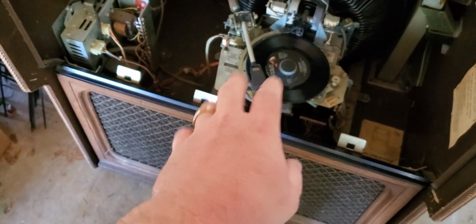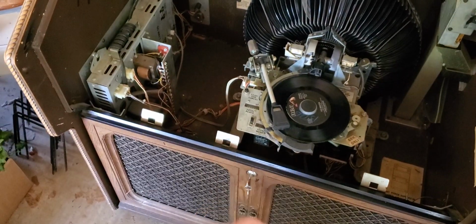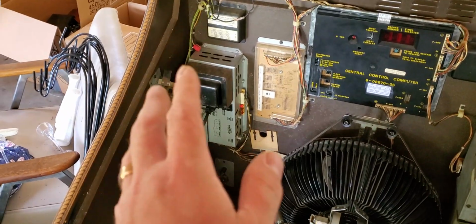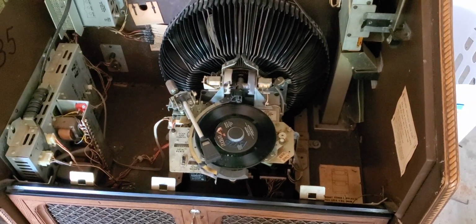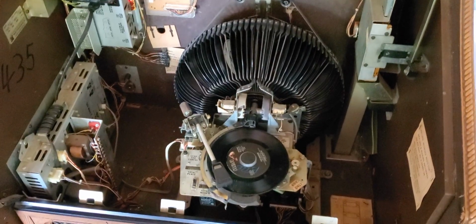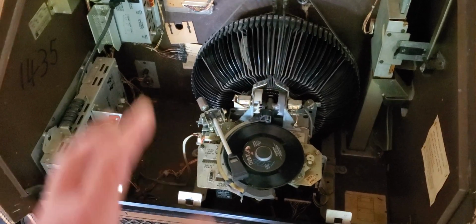Put in a new needle, new turntable belt, 2 new speakers. The amplifier, I didn't have to touch it. It's all got the original caps in them. Didn't have to touch the power supply. And it'll take coins. Coins work. Sounds really, really great.